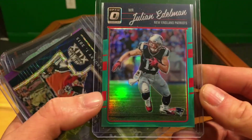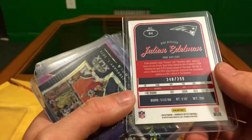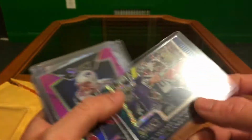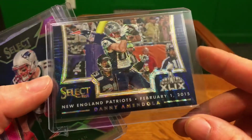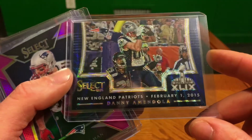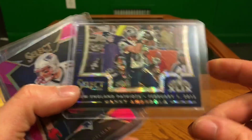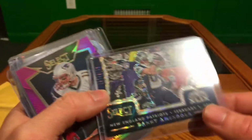So we got a Julian Edelman. This is Optic, 240 of 299. Cool. Oh, this is pretty nice. This is a Danny Amendola, New England Pats. It's a Super Bowl ticket from Select. I really like, I'm sure you see it in the thumbnail, it's like one of his best catches.